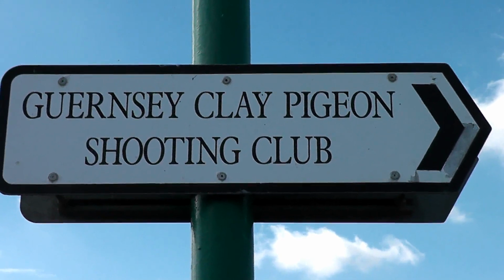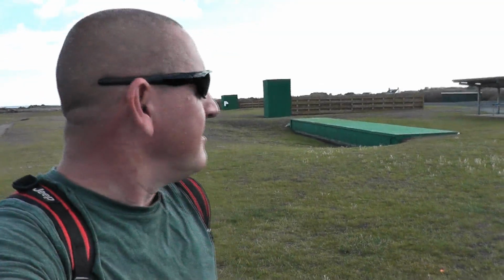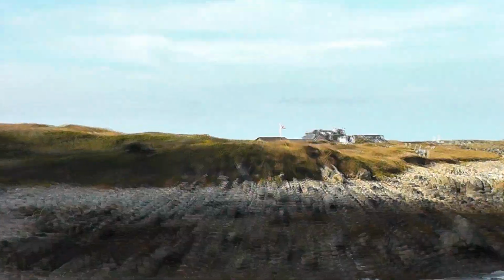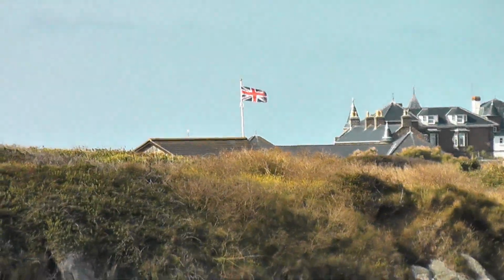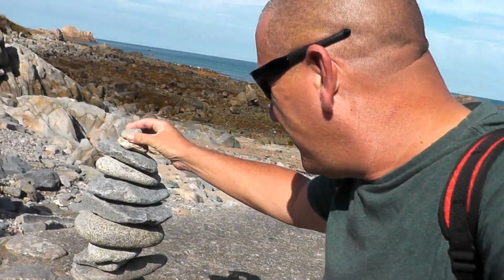Better be careful where I fly the drone. Yeah, I'm going to call this a no-fly zone. Is that a kiosk I spy before me? Might be time for a coffee. I hope it's some woodies. And if you see a pile of stones, don't knock it over. Put another one on top.